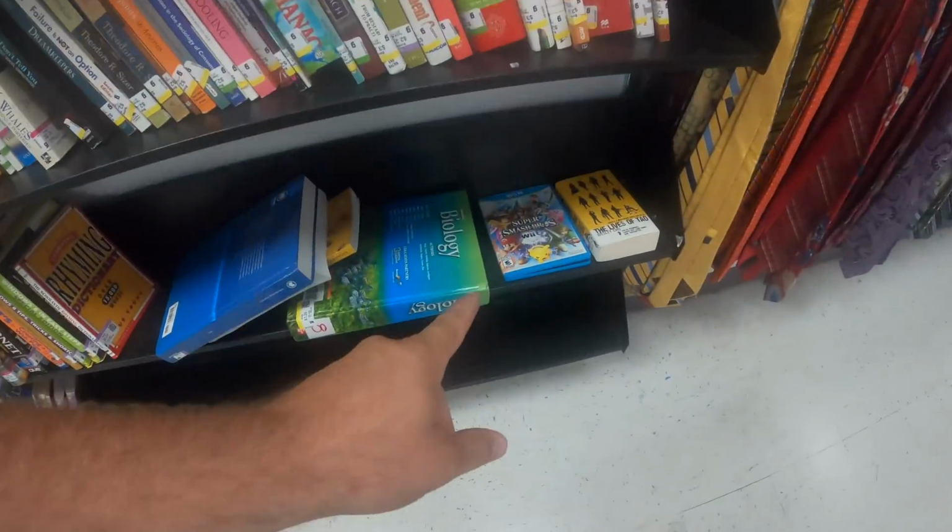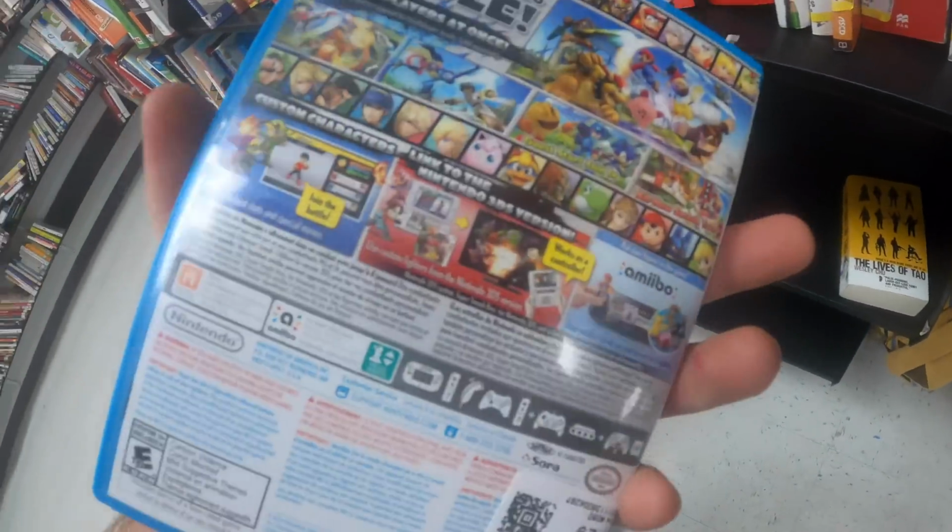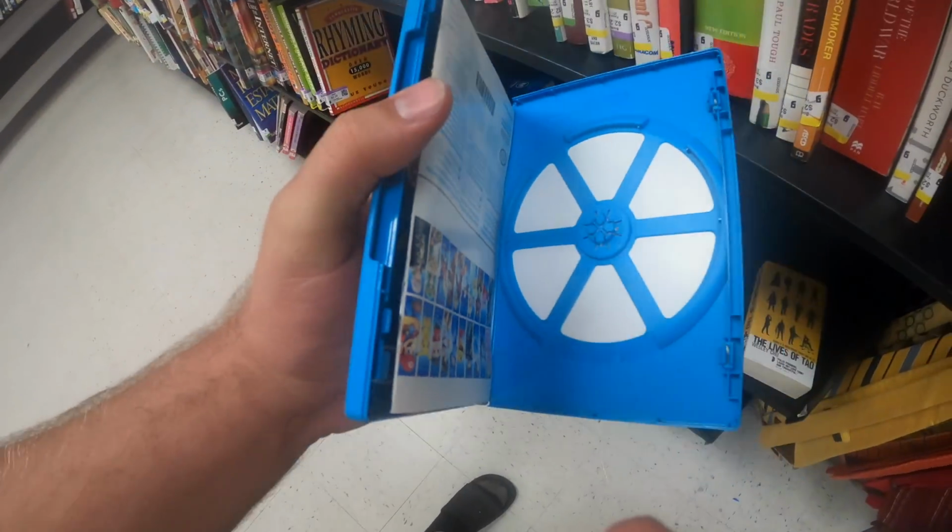You want to see something that's really a bummer? I'm over here looking through the books, looking for something else to cut up to make more buttons out of. And what do I spot? Super Smash. Awesome. Rip.